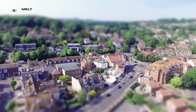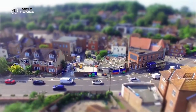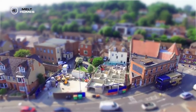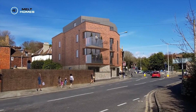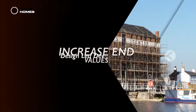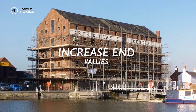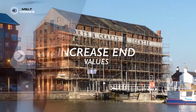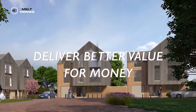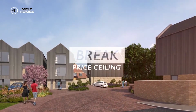By investing in large-scale leveraged property development projects, private equity funds can achieve annual returns in excess of 25%. So how can small-scale investors achieve these kinds of returns? Design-led development is the approach we use to increase the end values of the properties we develop and to optimise the profitability of our developments, enabling us to deliver better value for money to our buyers and break the price ceiling in the markets for which we develop.